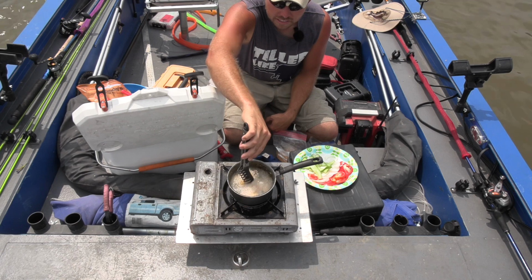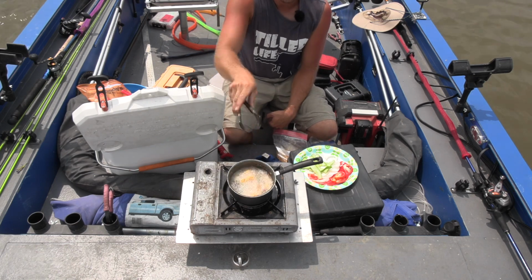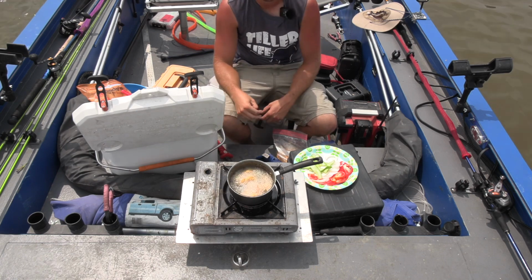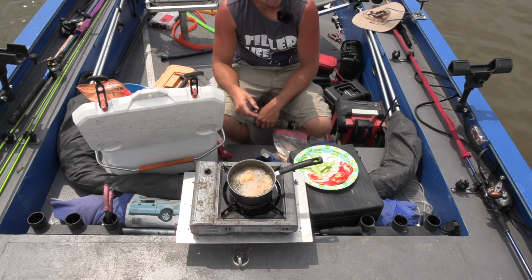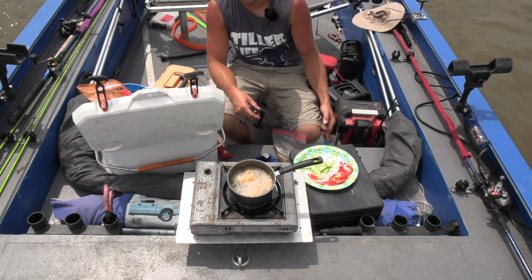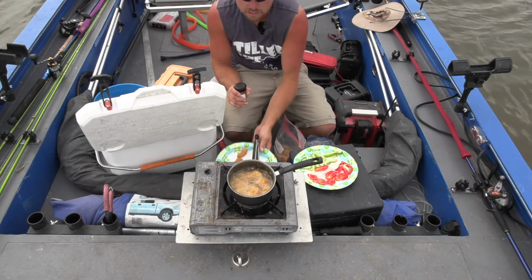So this fish is not going to take too awful long here because I used the smaller pieces. And you can see I definitely did not overload my pan either. You know, that's a big thing. Don't let that oil cool down. All right, so first batch is done here. I'm gonna let that cool.